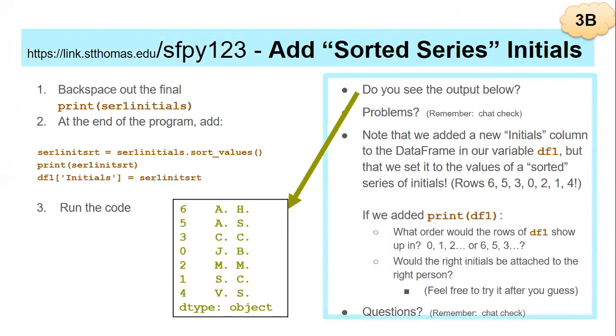So I'm going to talk a little bit about the code while people are typing. On the first line of it, we take that series 1 initials that we defined earlier, and we make a copy of it that is sorted using the sort values command, and we save that copy into ser1 init sort. And we're going to look at it.